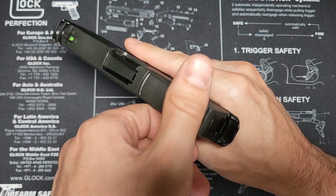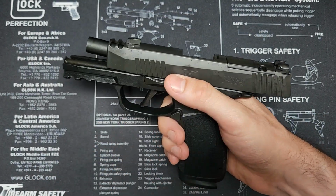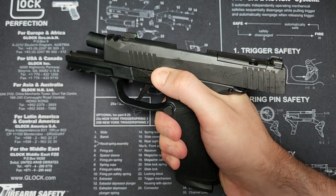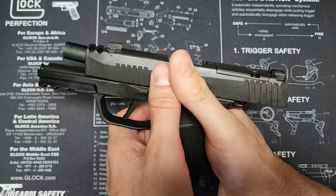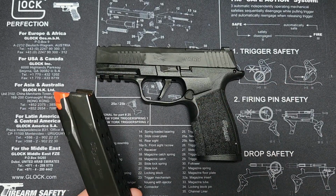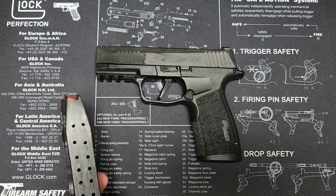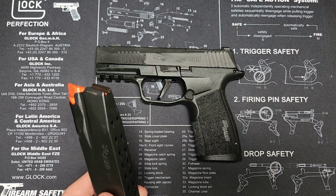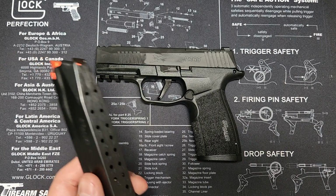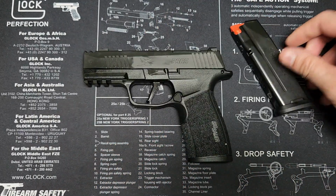Now, I will say for this one, with the M&P over there, I was able to close this on an unloaded magazine. This one, I really have to push as hard as I can and even have to get my other thumb in there. And then I can close it on an unloaded magazine. How important is that? In reality, in a real life situation, probably not important at all. But it is something to note if you care about that. I know that's something other reviewers have talked about, so I want to make note of it here. But I don't think that's going to be something that matters.